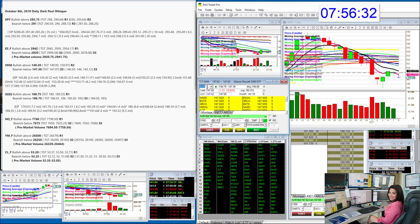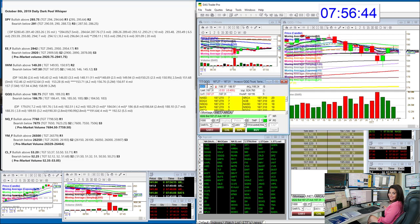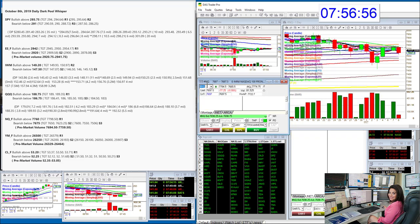So let's go to the Russell. Now, the Russell is definitely one of the weaker guys. We're going to be bullish only above 149.20 and bearish below 147.50. The QQQs, bullish above 188.75 and bearish below 186.75. Let's go to the NASDAQ futures. Bullish above 77.60 and bearish below 76.75.